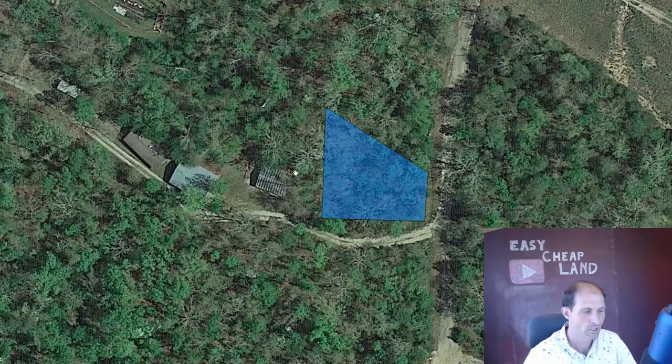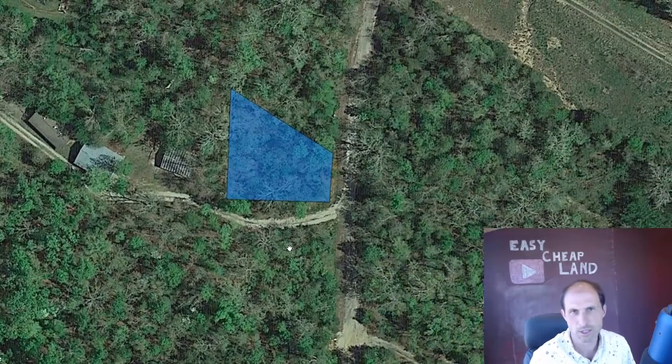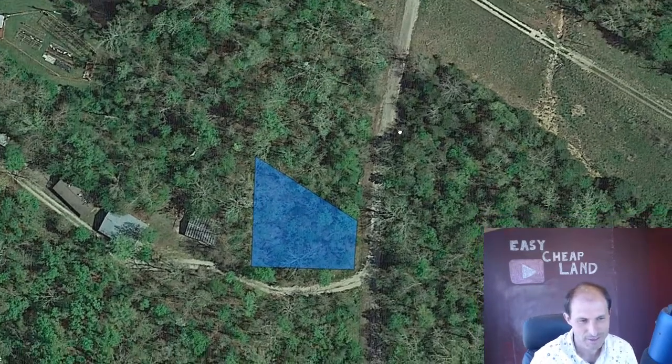I got the new map set up on this one. So this is on the website. I'll put a link down below. You can go play with an interactive map of lot lines. I wish it did 3D, but it costs more money. I'm not willing to pay it because I still got to pay for you guys to use these maps.